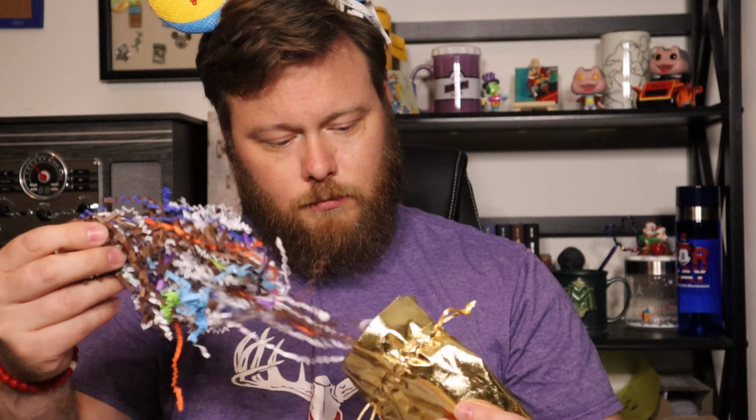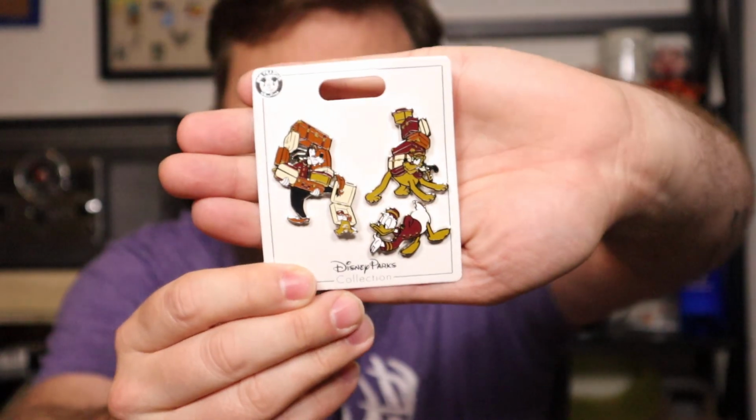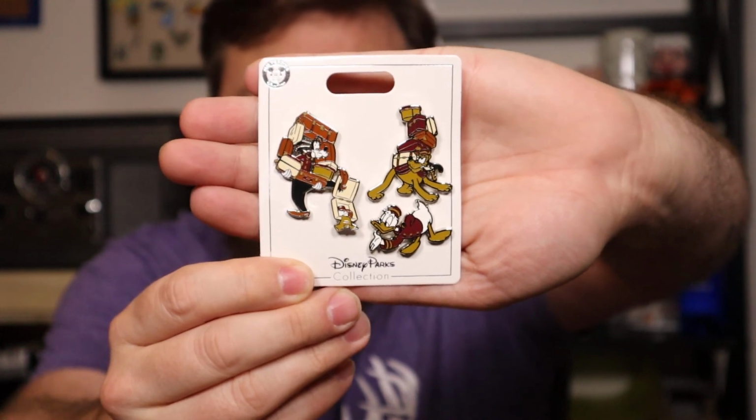Now, up at the top is the magic bag, or the golden bag, I should say. Let's see what's in here. More confetti-like materials. Ooh, I got some Disney Parks pins. It looks like it's Pluto, Donald, and Goofy with some luggage. Well, Donald has, of course, got to take the luggage, so sorry, Donald, even though I love my Donald.